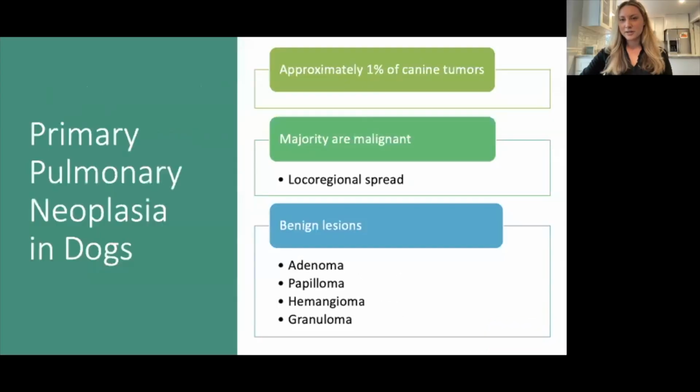Primary pulmonary neoplasia is an uncommon but important cause of pulmonary pathology, representing approximately 1% of newly diagnosed canine tumors. The majority of these tumors are malignant and spread locoregionally, either throughout the lungs or to draining lymph nodes, though distant metastasis is possible. Benign lesions are rare but include adenomas, papillomas, hemangiomas, and granulomas.